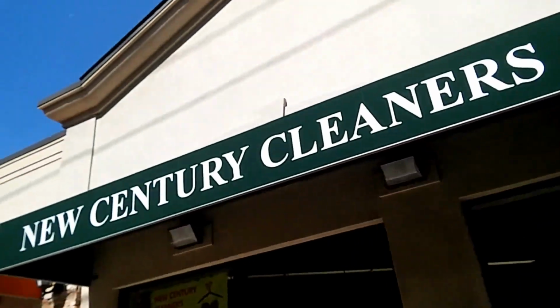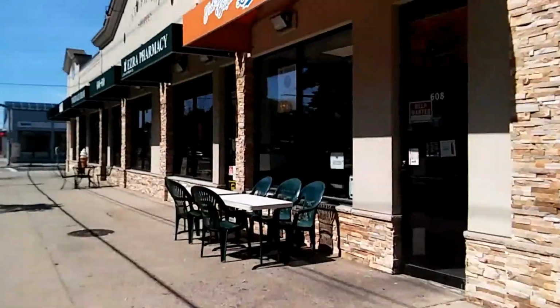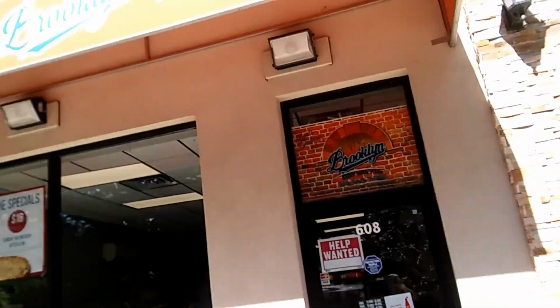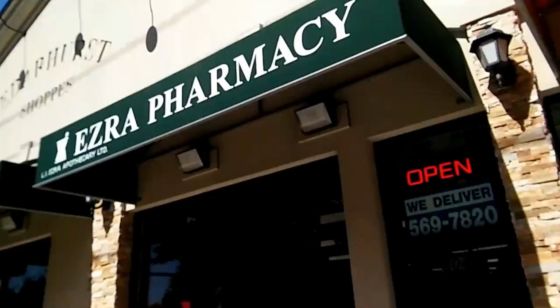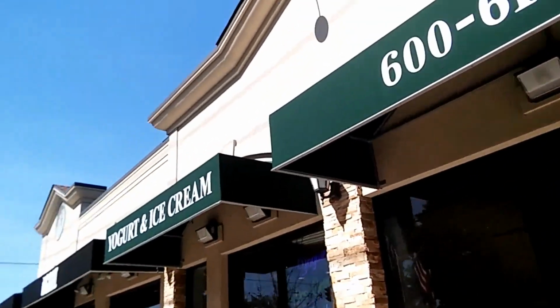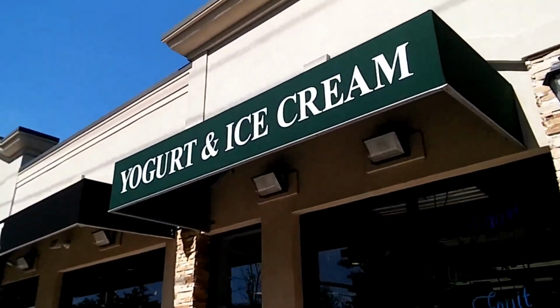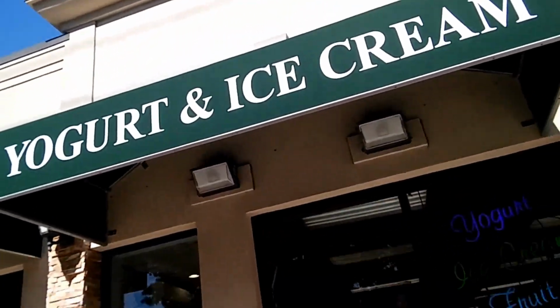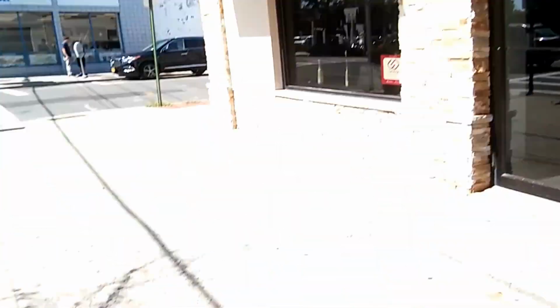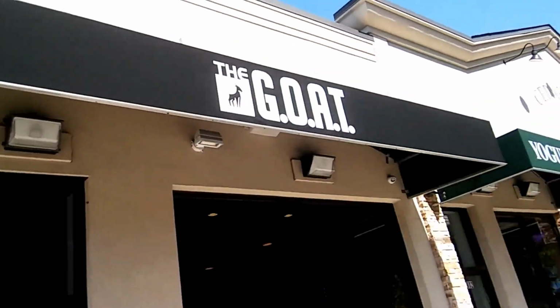So here is a dry cleaner, New Century. I believe this is a pizza place, the original Brooklyn Brick Oven. Seriously, you can't make stuff up. Pharmacy. I think this is an office building. I'm not too sure what that is. Yogurt and ice creams. They actually have froyo here. If you want froyo, you can still get it, because there used to be another place that sold frozen yogurt around here, but I don't know what happened to it. Yeah, the Goat, which is a bar. We gotta hurry up here because we're gonna miss the light.